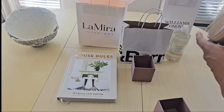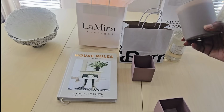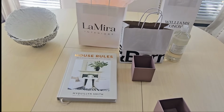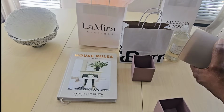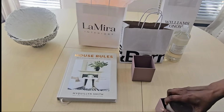But like I said, this was a day that I was treating myself to things that make me feel good. Now, you guys know I love a good candle. So, I can't. Oh, this is so good. So, I just thought this would be a beautiful candle to burn on Easter. So, I picked this up.